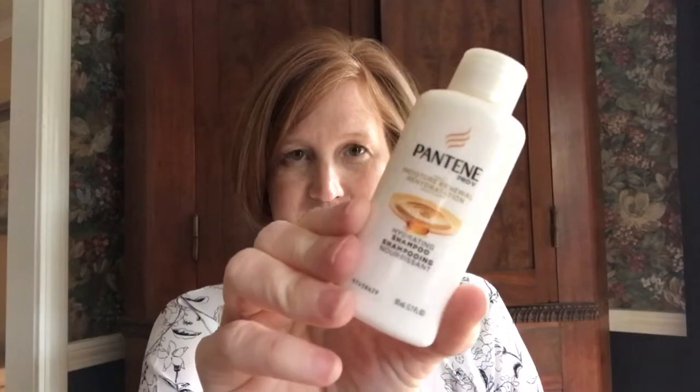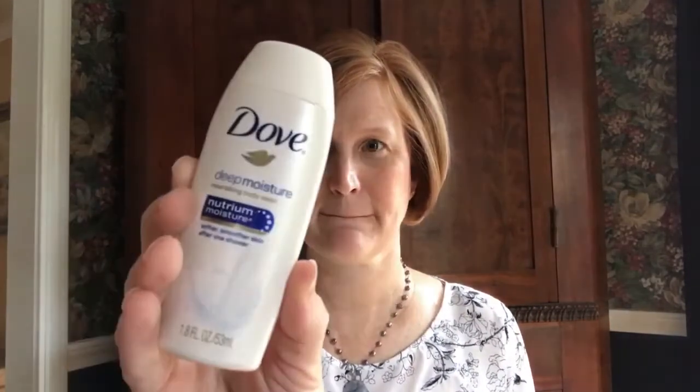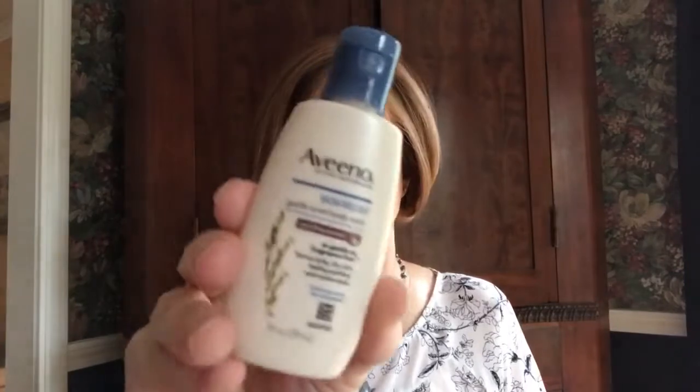That's perfect because I have a random sample of conditioner that doesn't have a paired shampoo to go with it. I can't speak today, sorry. Then we got the Deep Moisture Body Wash from Dove. Smell that. Oh, that's kind of nice. Kind of nice, yeah. Okay, and then we got the Aveeno Skin Relief Gentle Scent Body Wash. That's nice.